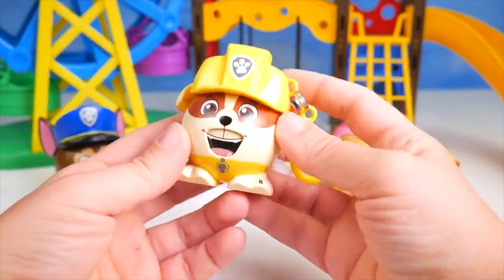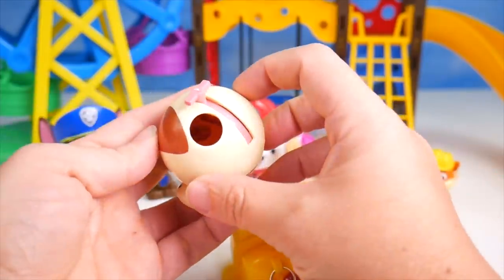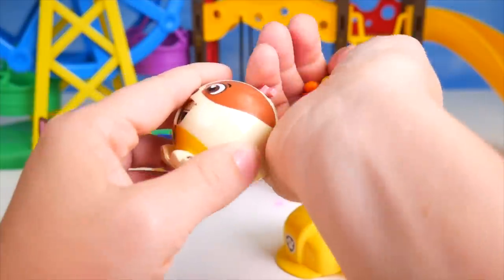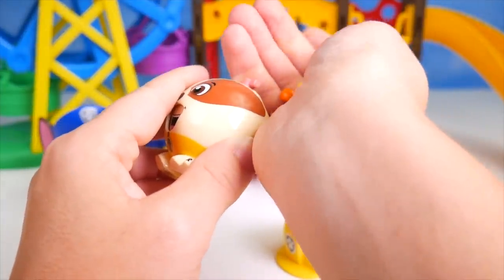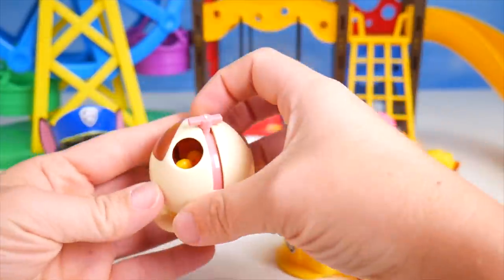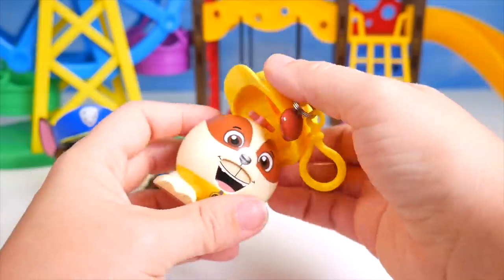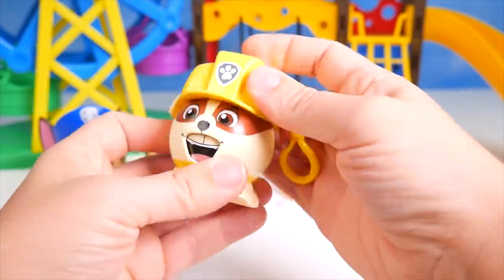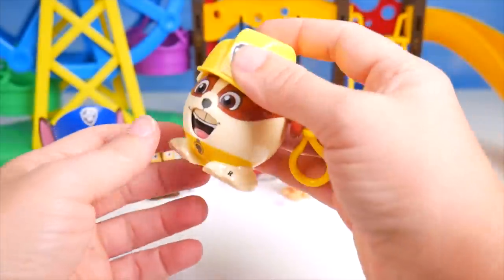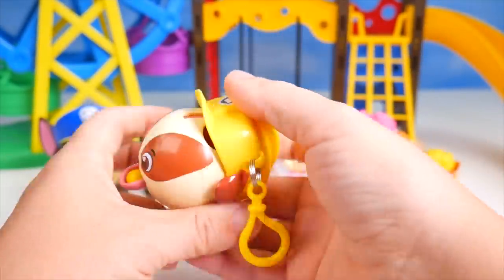All right, Rubble, let's see if we can go ahead and twist off the top there. Here's his opening. I've got some extra Radz here. Let's see if I can just kind of use my hand to funnel those candies in there. Got it. See them in there? I see you guys. I'm ready to gobble you all up. And the hat just gets twisted right back on. Hear that? That means there's yumminess. And pop out. Oh, and good.